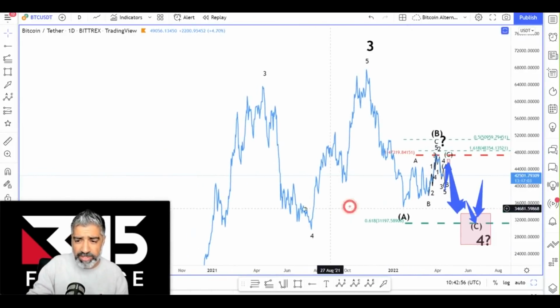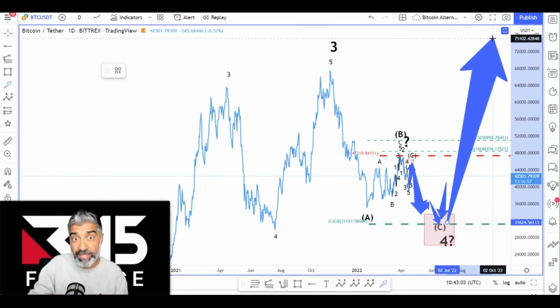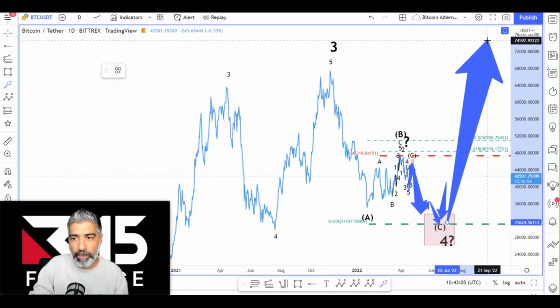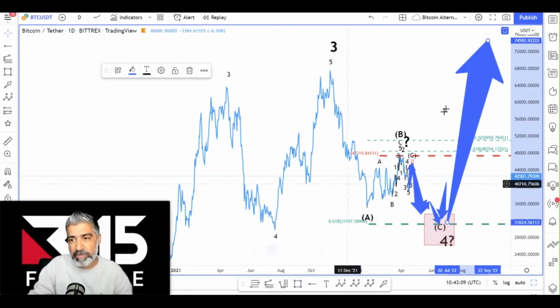So what I wanted to finish on was, if it does unfold like this, and this is the end of a wave 4, this is where you want to be hyper aware that we might get the continuation of this bull trend that we've been having since really the beginning of 2017, with obviously major ups and downs in between.